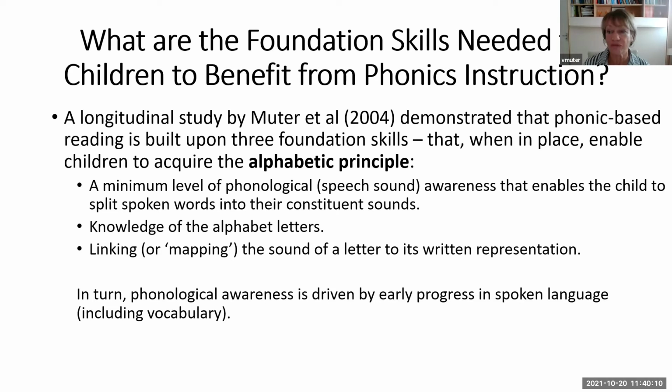This seems a very obvious connection, but it's critical in establishing phonics skill, and it forms the foundation upon which all subsequent literacy skill is developed. So what are the 3 foundation skills needed to establish this important alphabetic principle?